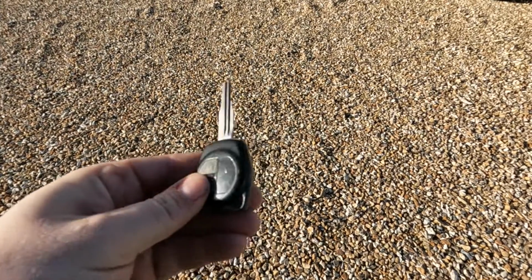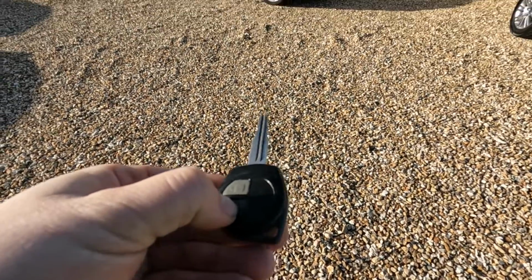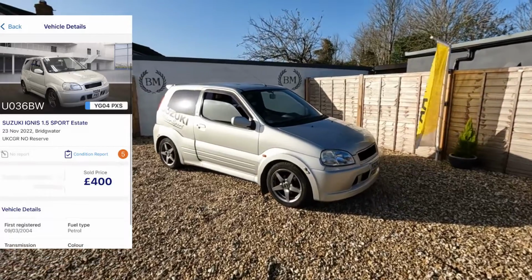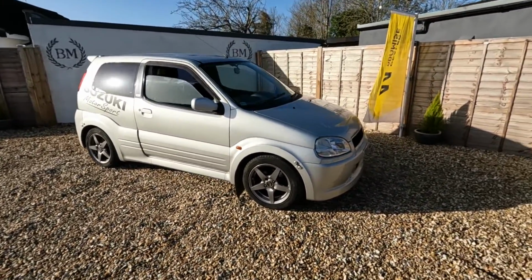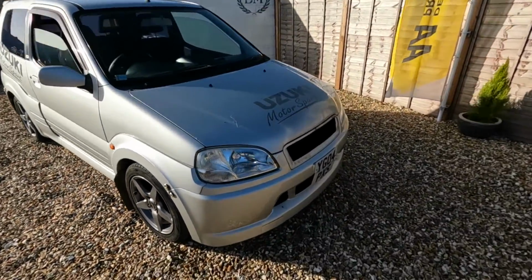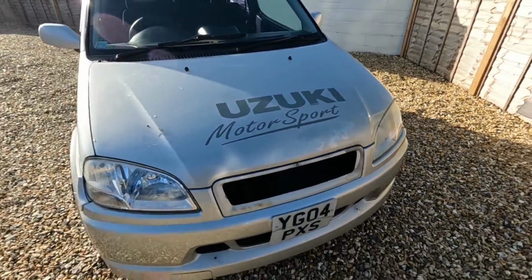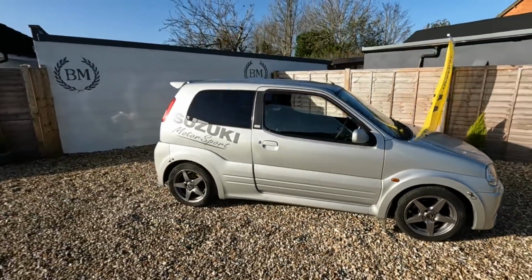I don't really know why I'm showing you this key, because the central locking doesn't work. Let's imagine, click, click. There it is. 2004 Suzuki Ignis Sport. And she is a beauty. Completely unmolested. Never had any crap modifications. It's a member of the Suzuki Motorsport team. All right, yeah, no, it's a proper Barry Boys car, this.